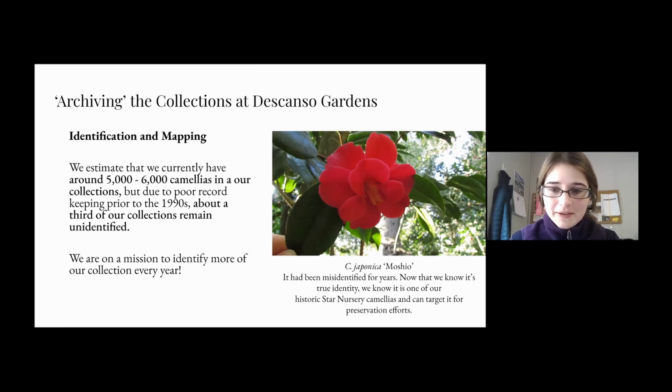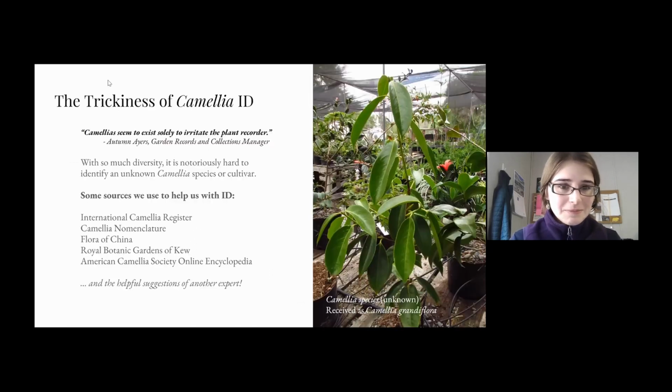And a big part of that is we need to know, especially as we embark on this changing climate, what is special about our collection and how do we preserve it. But camellias are really tricky when it comes to identification. We have some really awesome sources that we use to help us with ID, but because of this incredible diversity in the camellia world, they're a little bit incomplete. So this is an ongoing process of figuring out, what do we have and how do we protect it?